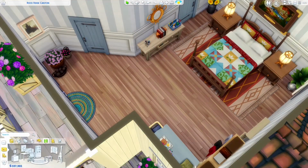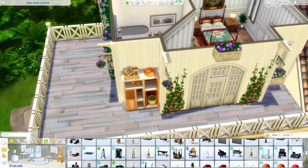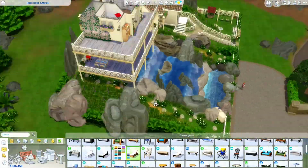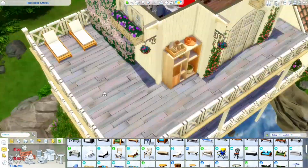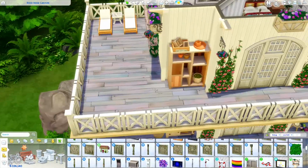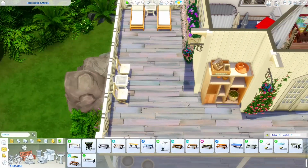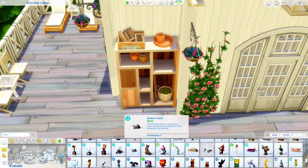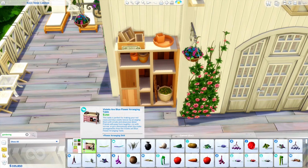And then I'm going to start working on their balcony, the parents' private balcony. And it's not that complicated either. They've got some loungers, some chairs to sit at. They've got the flower arranging table, as I mentioned before, some more flower pots, just things like that. Some gardening clutter. I also do put outdoor lighting everywhere around the house, but I do that off camera because it is boring to watch. But we're going to be coming up on the screenshots very, very soon.